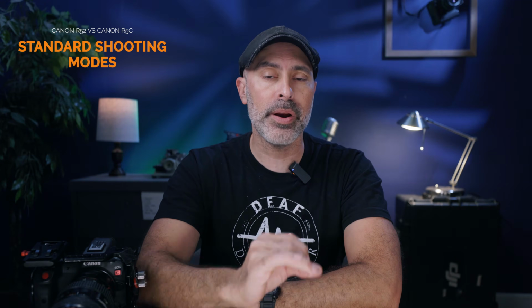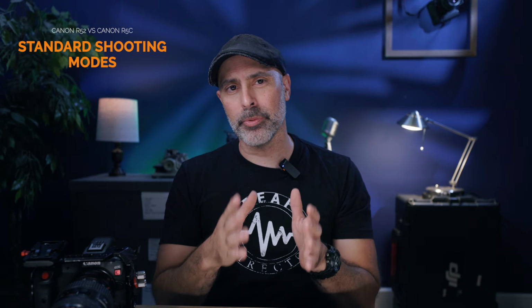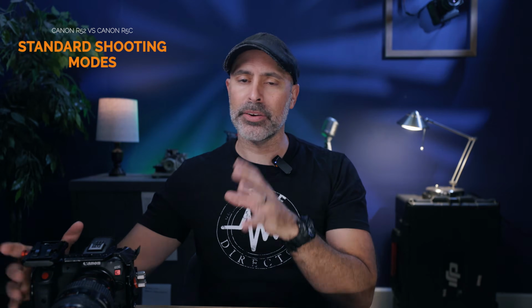This is something that is very nice. There's a very distinct difference between the fine mode on the R5 and the normal mode. So I think this is going to be a really great thing. So I think when you get down to the quality between these cameras, the R5C and the R5 II should come out pretty much neck and neck.